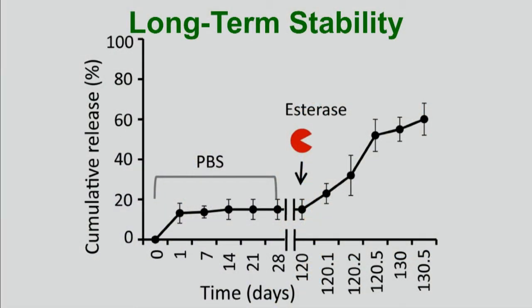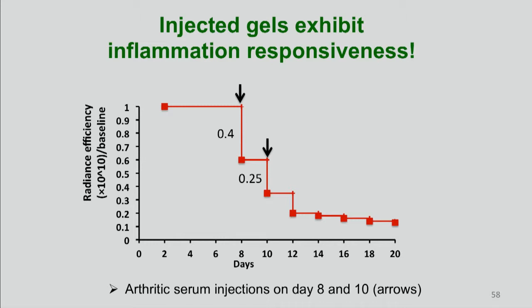And we've also been able to show that these gels have very long-term stability. So here we've taken them out for 120 days, and then when we add enzymes, we end up getting this on-demand release. And in our recent studies towards moving towards a functional model of arthritis, we were able to inject these gels and then show when we pulse inflammation, we get this stimulus-responsive release in vivo.